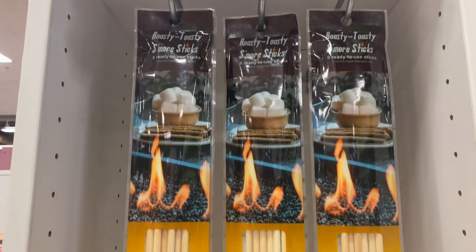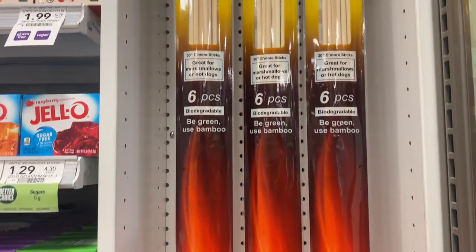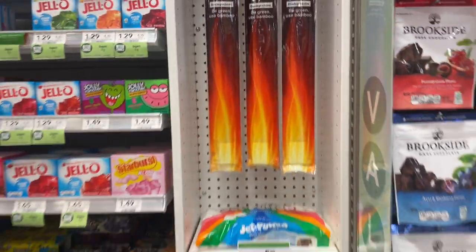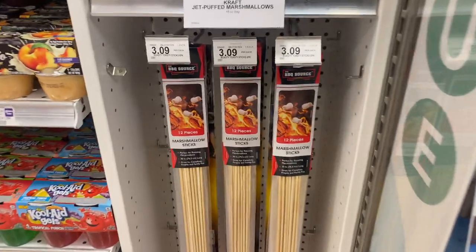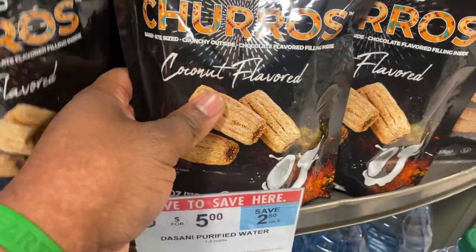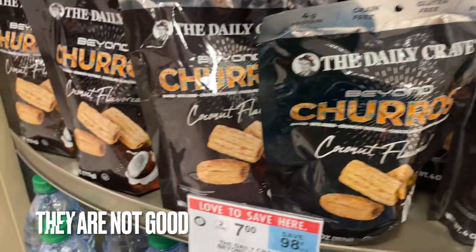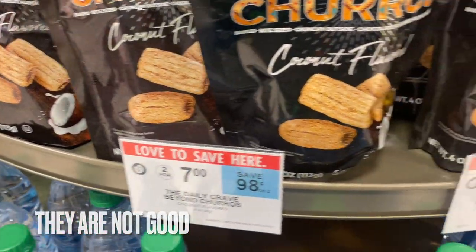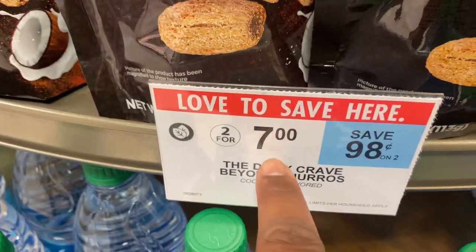S'mores sticks ready for fall. These are nice. That's good. They're long too. Real long. $3.09 Publix. Has anyone tried these? Coconut flavored churros. Original cinnamon. I bet these are good. 5 for $5? I might have to try these. Or 2 for $7.